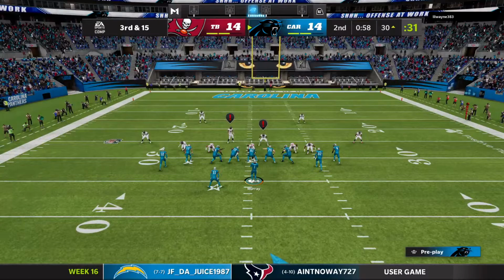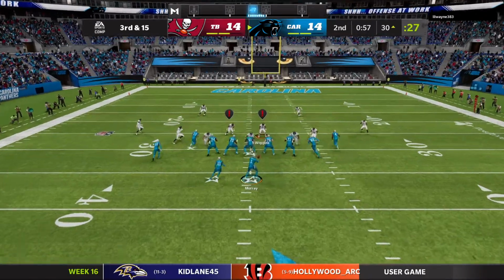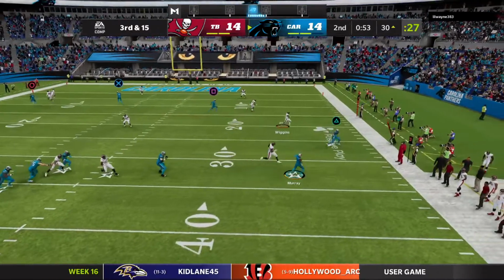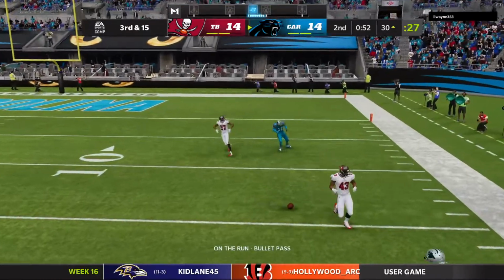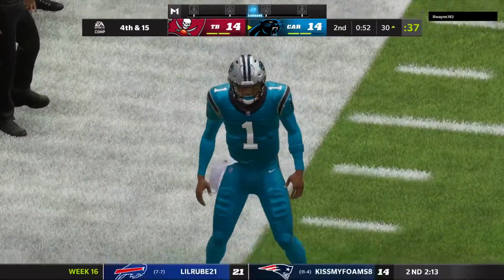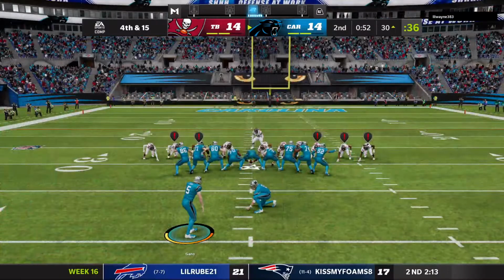Third and 15 here after the first and second down plays went in the wrong direction. Murray now to throw. They'll roll him out right. And the throw there going to be incomplete. And he is such a tough quarterback to defend because you got to remember, arguably, he's more dangerous outside the pocket than he is in it.